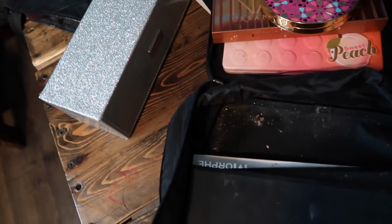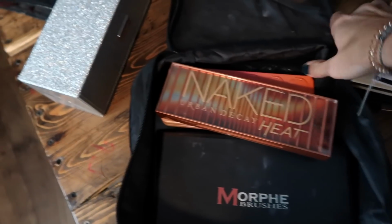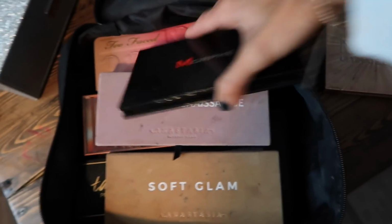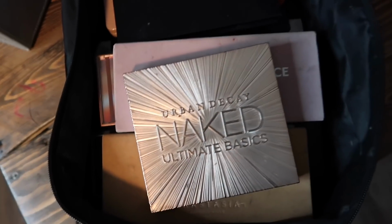So I like to pack these in a way that makes sense as far as what I use. These I don't use very often, but I just have them because I'm always paranoid. I'm gonna have that one person that wants this really specific look and I don't have the shadows for it. So it's just me being prepared.